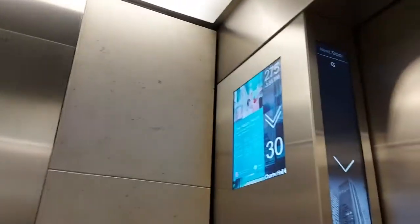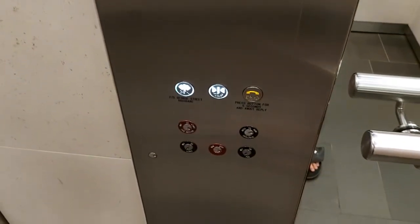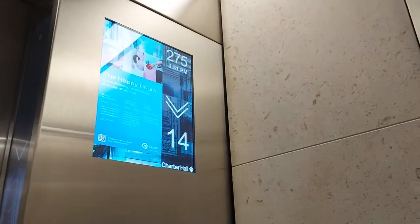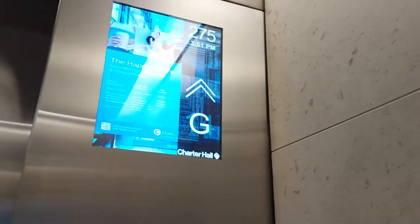Some nice Otis Compas PLUS lifts at, what's this place called? I'm not sure, but they're so awesome and fast. Oh, such a nice feeling going so fast in a lift like that. Whoa, very, very fast. Oh gosh. Oh, that feeling. I feel like I'm off the ground.